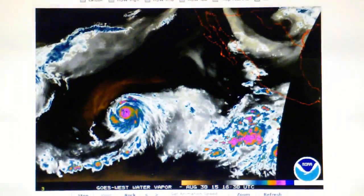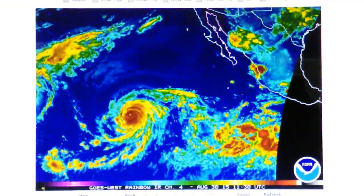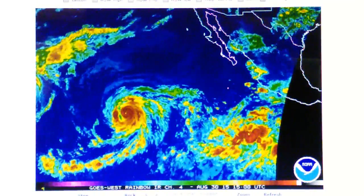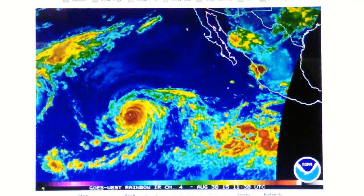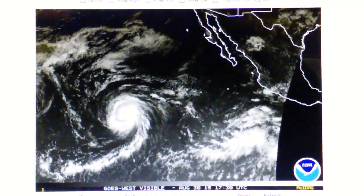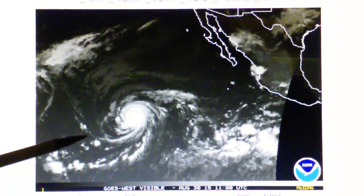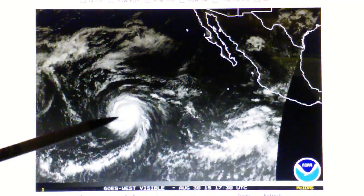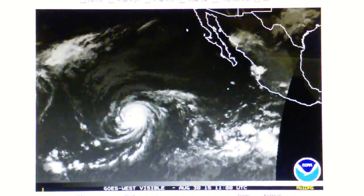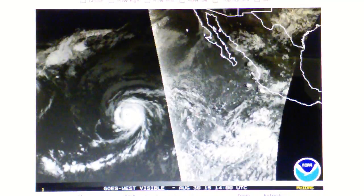All right, let's take another look at this in the rainbow loop. And we can see a shock wave right there. So this storm has weakened from 150 mile per hour winds yesterday to 130 mile per hour winds today.